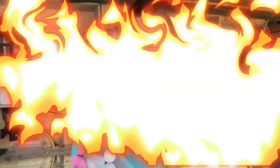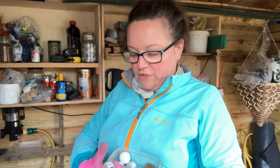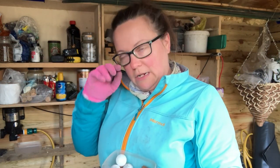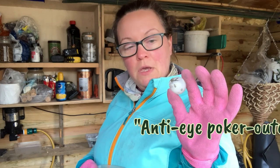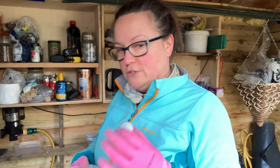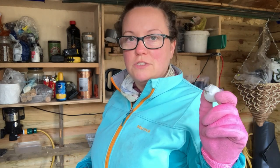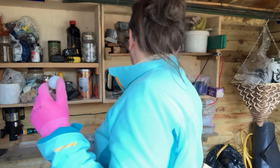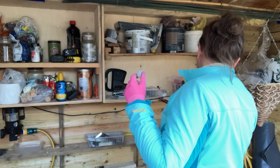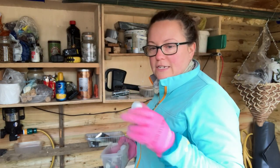Right, little tip, if you're a bit of a beer drinker and you have cans of Guinness or something like that that's got the widgets in the cans, if you melt or drill, however you can manage to do it, a little hole like that, you can stick them on the top of your canes as anti-eye poker outers. So there's a few of those floating around. I know there was some from yesterday that ended up in the greenhouse, so I could do with finding a little tub just for those, because they're always really handy when you've got canes. Tiny tub. Right, tiny tub.